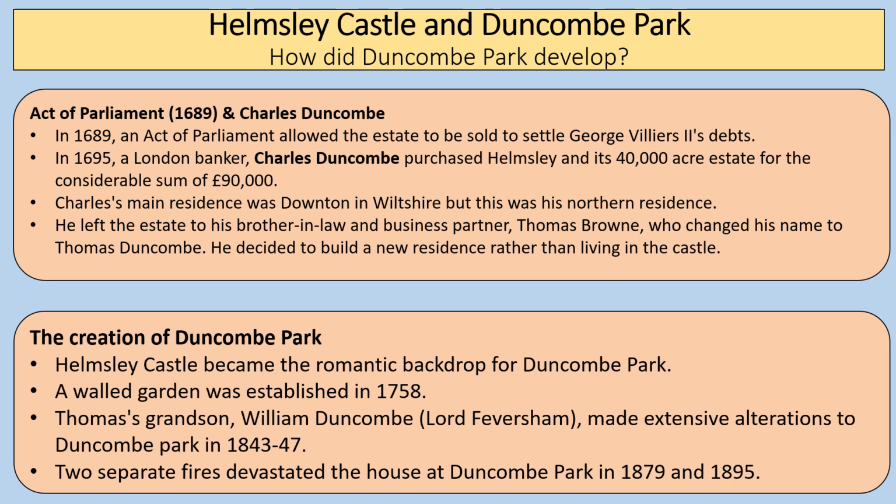So Duncombe Park gets created and Helmsley Castle's role shifts in the 18th century and it becomes a romantic backdrop for Duncombe Park. A walled garden is established in 1758 and Thomas's grandson William Duncombe, who was Lord Feversham, made extensive alterations to Duncombe Park in 1843 and 1847. There were actually two separate fires which devastated the house at Duncombe Park in 1879 and 1895, but that gives us a little bit of background about what was happening to the estate during this time.